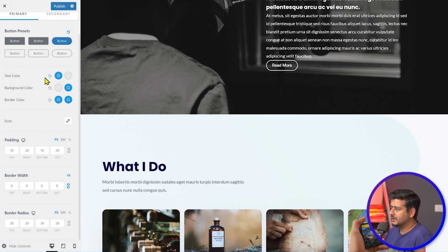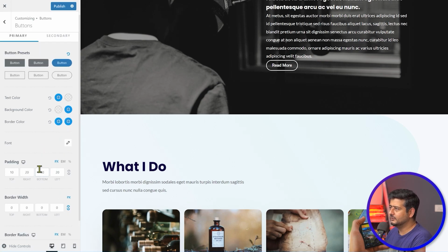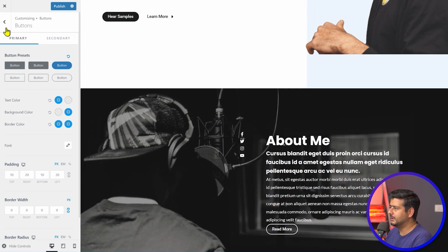Once again, you have colors here, you have the typography, you have the padding, border width, and border radius. So padding is how thick you want the button to be apart from the text area. So if you want to have the text in the middle and a very wide button, you can change the padding. Border width is how thick you want the border to be, and border radius is how rounded you want the button to be. So you can click one of the presets or customize everything yourself here. That's how you customize the buttons.